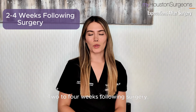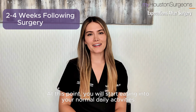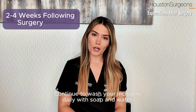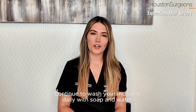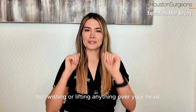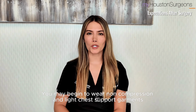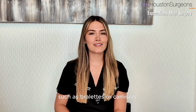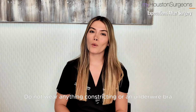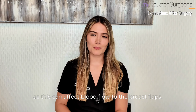2 to 4 weeks following surgery. At this point, you will start easing into your normal daily activities. Continue to wash your incisions daily with soap and water. No twisting or lifting anything over your head. You may begin to wear non-compression and light chest support garments, such as bralettes or camisoles. Do not wear anything constricting or an underwire bra, as this can affect blood flow to the breast flaps.